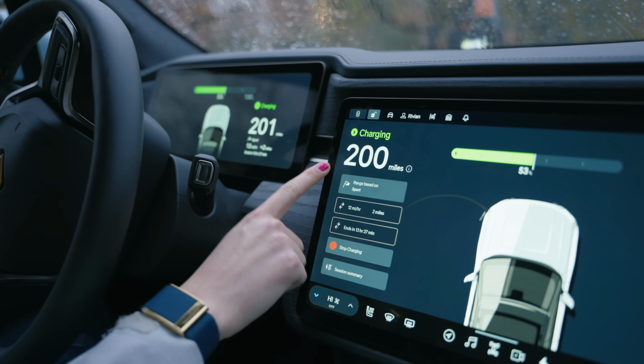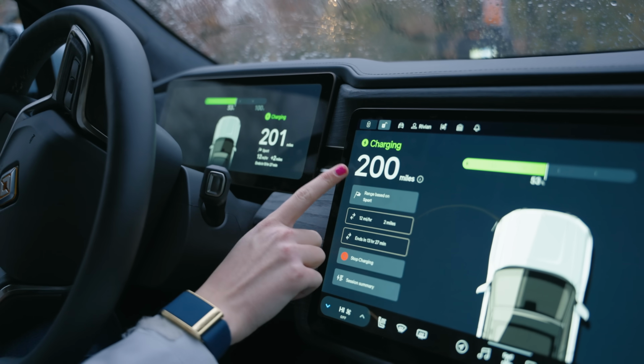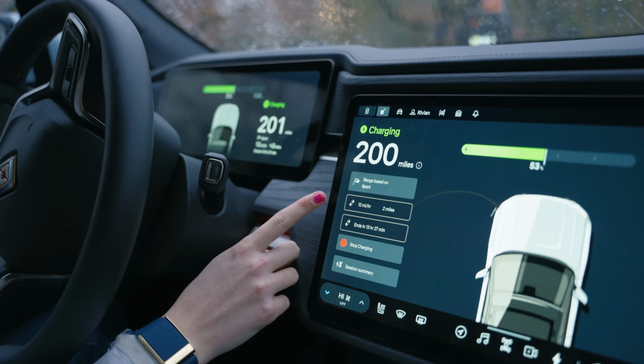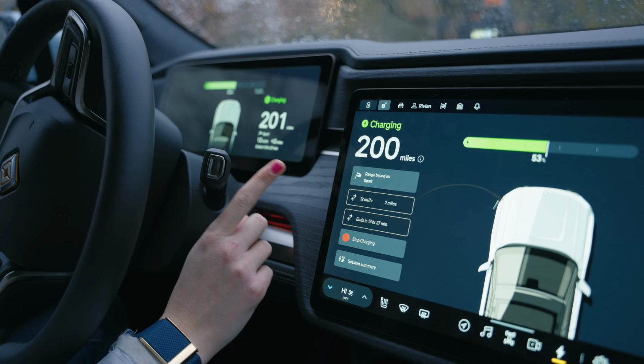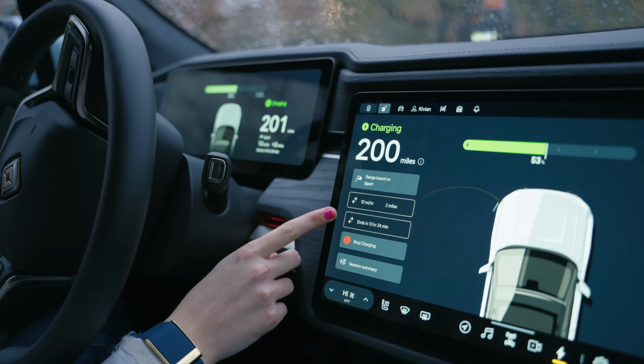On this screen, it's showing 1 mile advance of this screen. Then this one updates eventually, but right now it's saying 201 miles and this one's saying 200, which means that we're currently at 20 miles an hour of gain charge. And so if we were to continue at the speed, it would end in 13 hours, which is crazy.